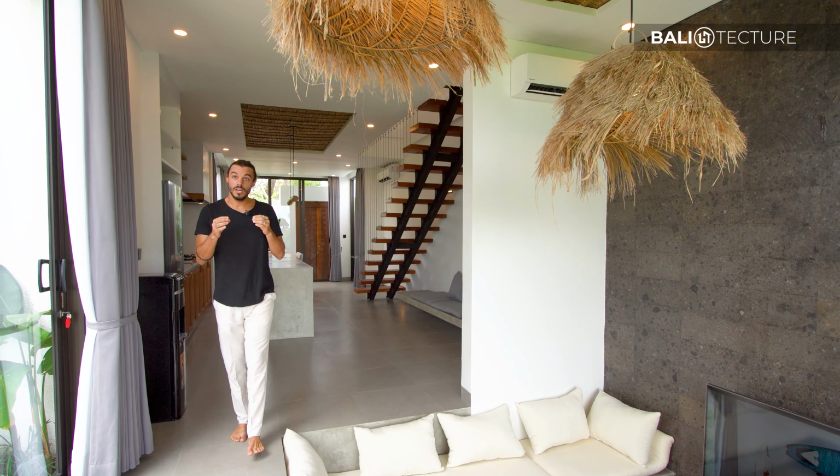So guys, let's start this tour from here. And what I notice here already is how bright it is, not only because of the light, but also because of the choice of material. I'm stepping on these really bright white composite tiles, and everything is painted in white. Let's not forget rattan furniture, teak and rattan furniture that give the tropical vibe to the ambience.